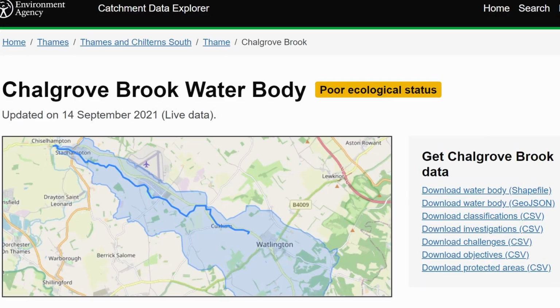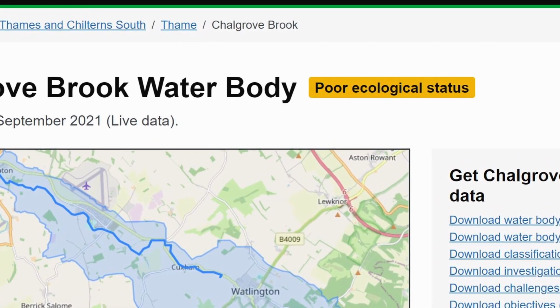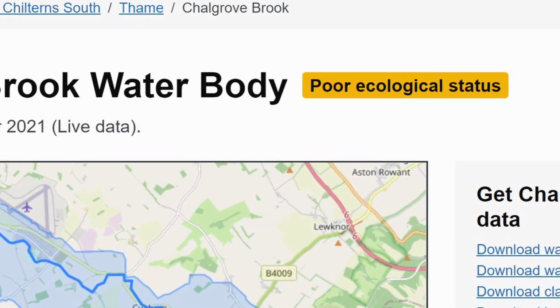The Chalgrove Brook is really degraded along a lot of its length. In fact, it's classified as a poor river by the Water Framework Directive and the Environment Agency. This degradation is because of a number of different issues. You've got your water quality, you've got your habitat issues, and you've also got water quantity and the flows. And the thing everybody is very aware of is climate change.